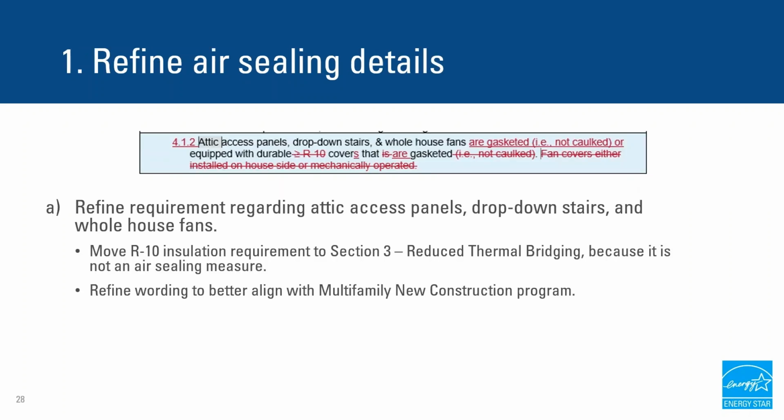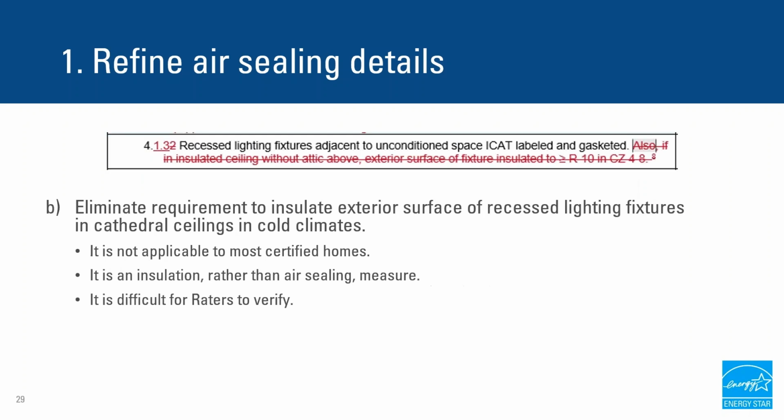Okay, so let's first walk through the proposed refinements to the air sealing details. First up is item 4.1.2. We want to refine the requirement regarding attic access panels, drop-down stairs, and whole house fans. First off, we want to move the R10 insulation requirement up to Section 3, Reduce Thermal Bridging, because that's not really an air sealing measure to begin with, so that should improve clarity. And second, we'll refine the wording to better align with the multifamily new construction program. So this is truly just a refinement to this item, not a major change.